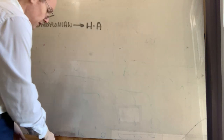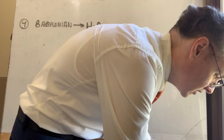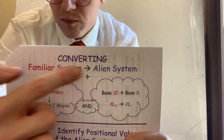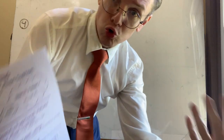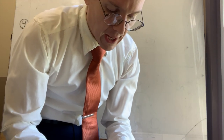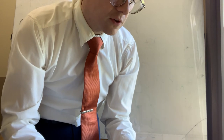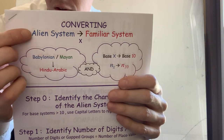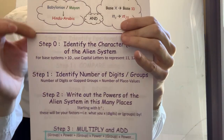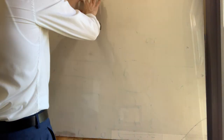All right. Now, just as a scaffold, I made you a handout a while ago, and I want to refer to it. There is this handout for converting from the familiar system to what would be alien to us, the people who use the Hindu-Arabic system. This is sort of a procedure for that, all right? And a table also of some powers of 10 and other base systems. And this, which is probably more important right now, is the alien system, that is Babylonian, to us, modern humans, going to the familiar system, which is Hindu-Arabic. This is the procedure for that. Have that on hand, at least if you find it useful. Let me give you a model. I'm just going to write it up here for reference.